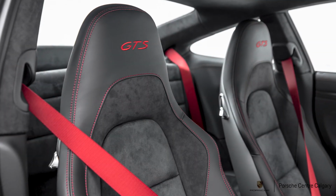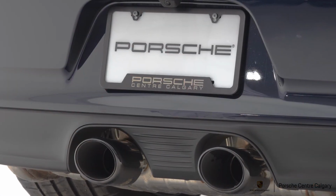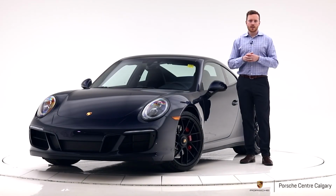You can get this car for $188,000 plus tax.